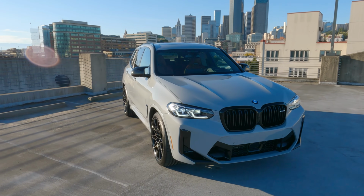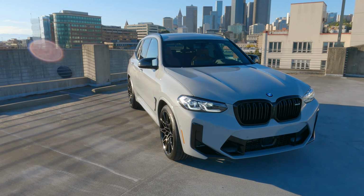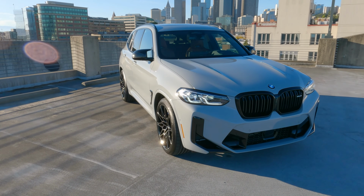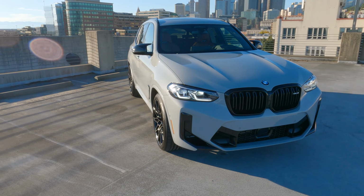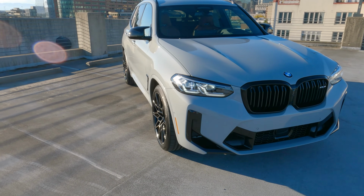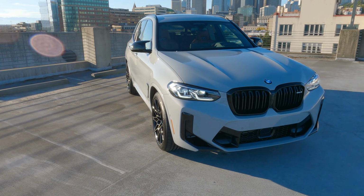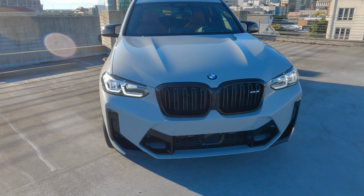All right, y'all, so forgive any background noise today. It's another busy day here in Seattle as always, but what a great opportunity to show you the changes in this brand new X3M Competition. With the LCI, I really love these cars because they've taken what they've learned, made some stylistic updates, and you get to see the direction that the entire model line is going.